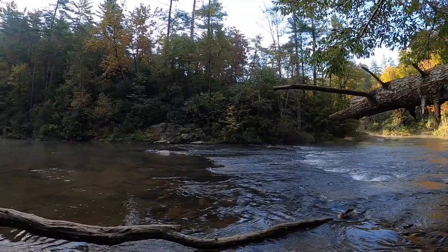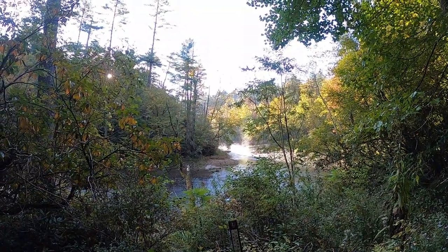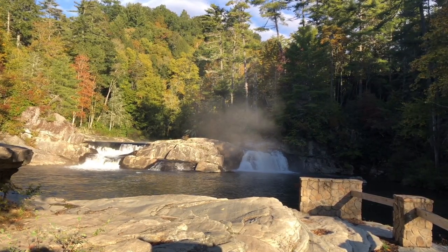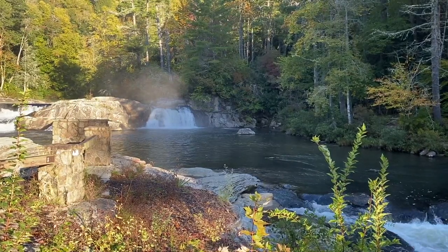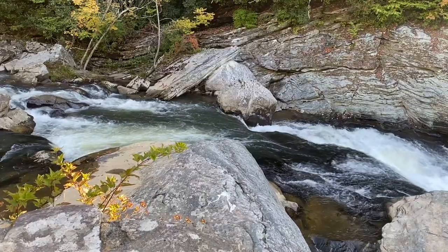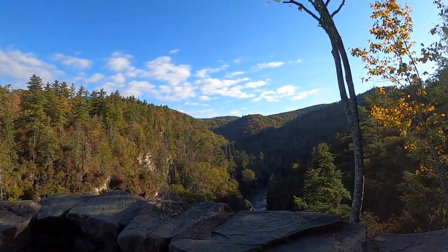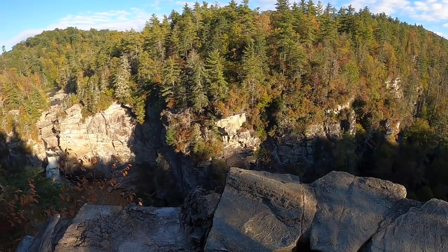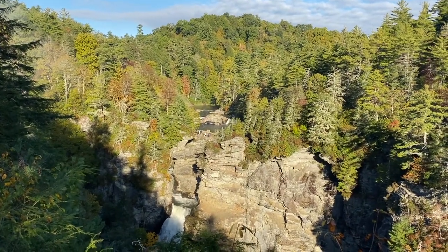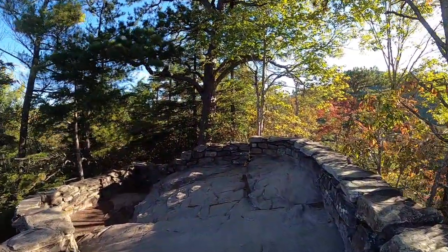At 1.6 miles out and back, it's a quick hike, but it gives you four different overlooks. One of the Linville River and falls from below, one of the upper falls overlook, one at the Chimney View Overlook, and one at the Irwin's View Overlook.